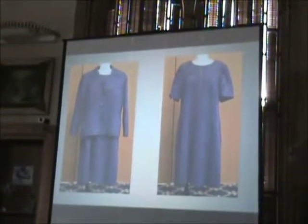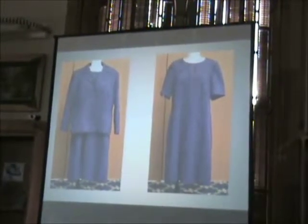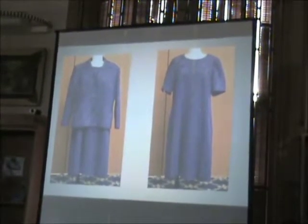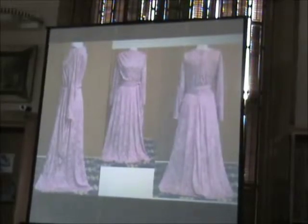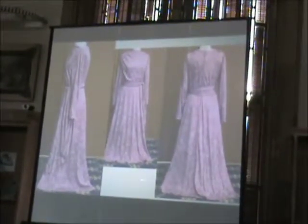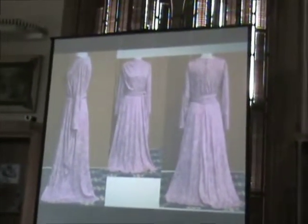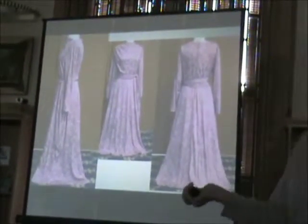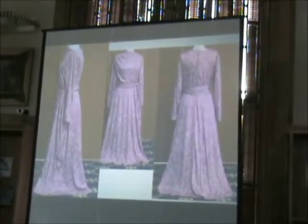So here we have a two-piece dress with matching jacket. It's in purple, and this is the beginning of acrylic material. It gets worse. Next is a pink polyester long-sleeved full-length dress. Now I have to say that the shape of this dress and the design is really beautiful. But this picture looks a lot better than it does in person. This is the most hideous pink I've ever seen in my life. It's like Pepto-Bismol pink. It's really bad. This looks good compared to how it really looked.